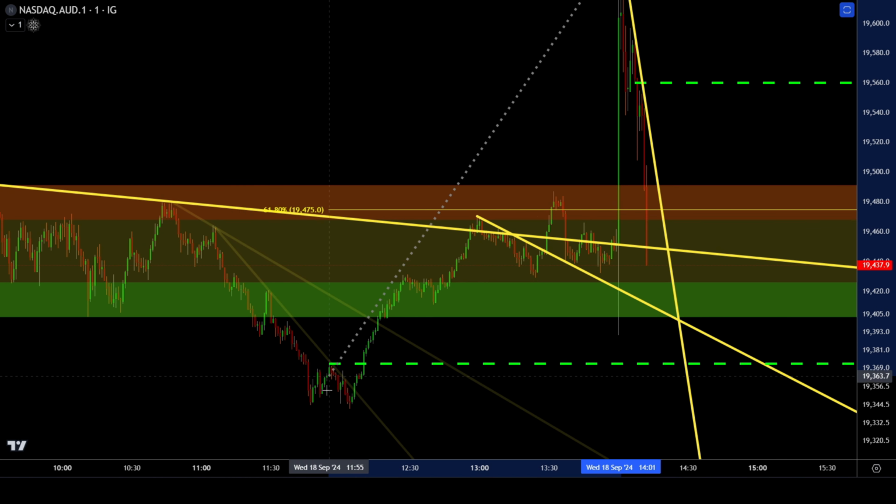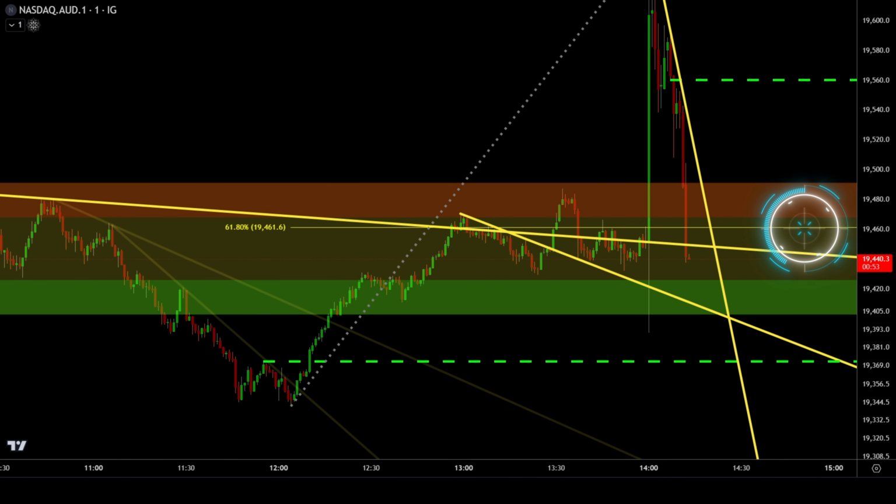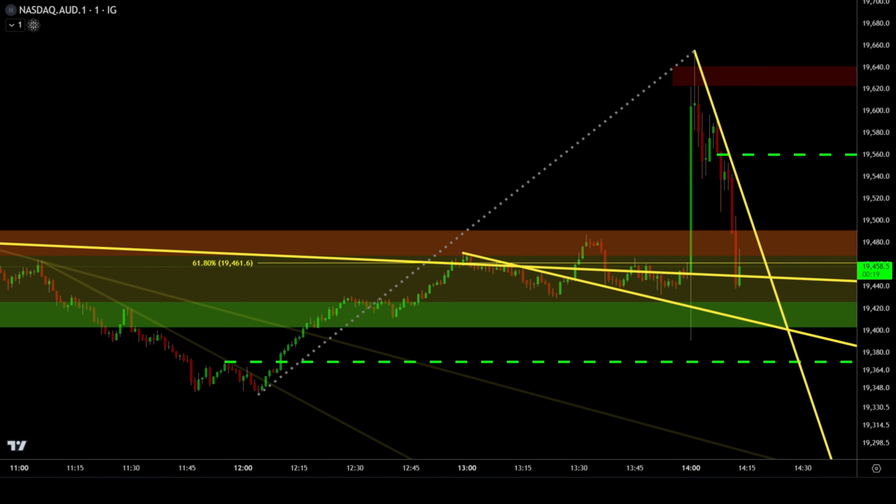Now we can look at the 61 to the entire move down. Like we're gonna test that from below. We have to watch out for this level. It's very likely that we test it. Smashing it from below like that. It's perfect. Perfection. Mathematical exactitude. They had the same idea exactly at the same time. Call it what you want. Insanity, but it works. We're going to see some upside too.